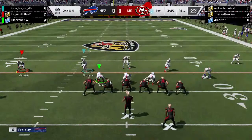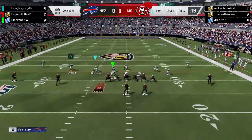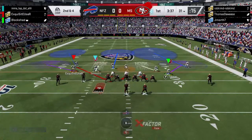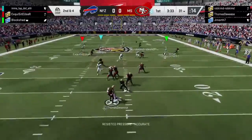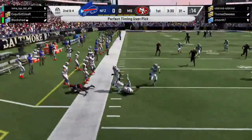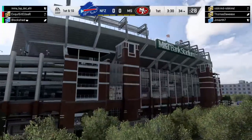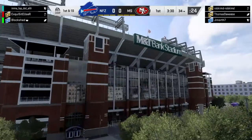They'll come up now 2nd and 4 from the 31. Second and 4. He's going to loft it deep right sideline. Into heavy traffic, and it's intercepted. Ron Woodson with a pick. And his guys are going to take over at the 34-yard line.